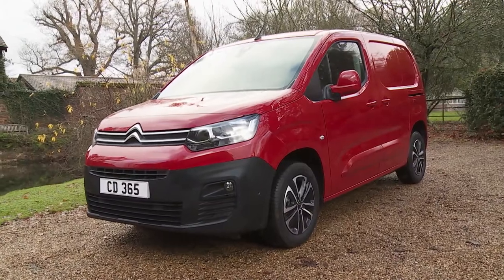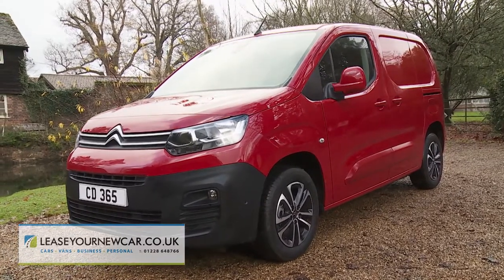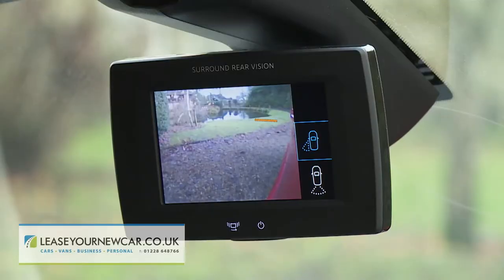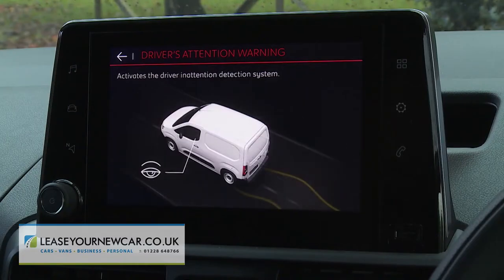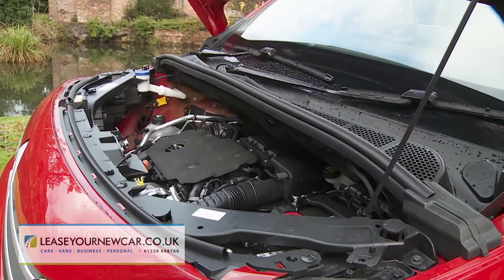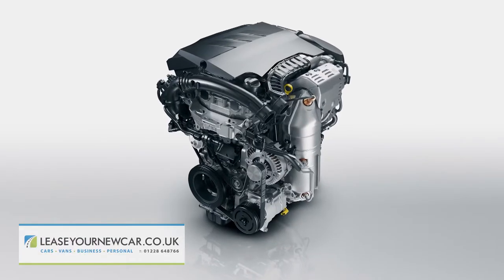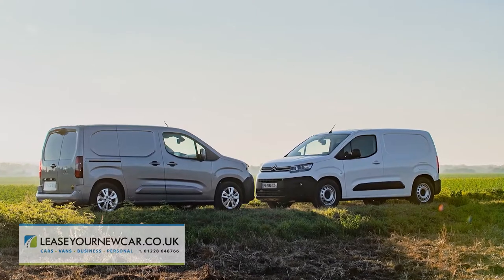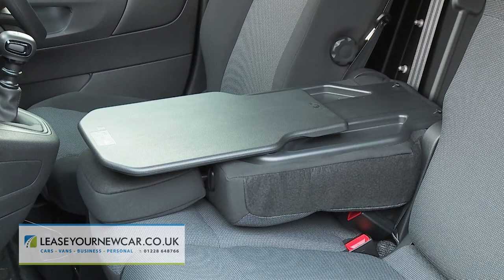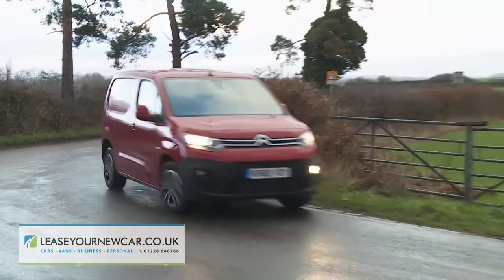Citroen's Berlingo van remains one of the market's best-selling compact SUVs and has been rejuvenated in this third-generation form. You get clever technology that aims to set a fresh commercial segment benchmark in this class, plus there's a more efficient Blue HDI diesel engine range and the option of petrol power too. The larger of the two body shapes now gets a longer wheelbase for extra space, and you'll appreciate the clever cabin configurability. Potentially then, there's lots to like here.